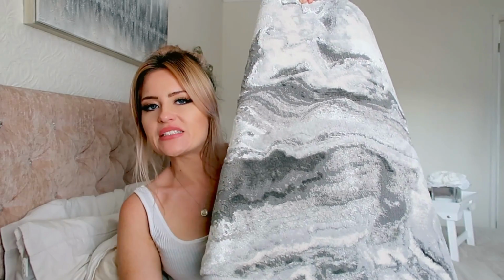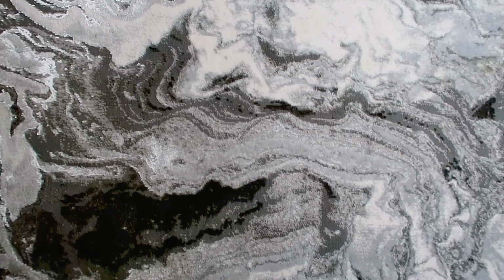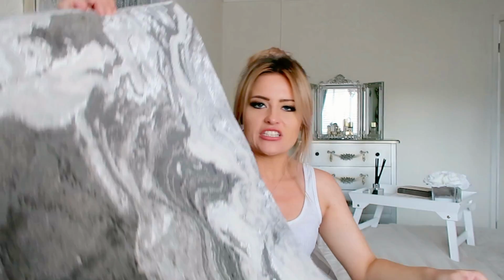First thing I'm going to show is this little rug. It's like a runner. That's how big it is. I do wish it was a little bit longer, I'm not gonna lie. It's in the hallway. I've already had it in the hall for a few days, but I just liked that it was this marble pattern. It was £15. It'd be great if it was a little bit longer, like a proper runner size. This is the small rug.